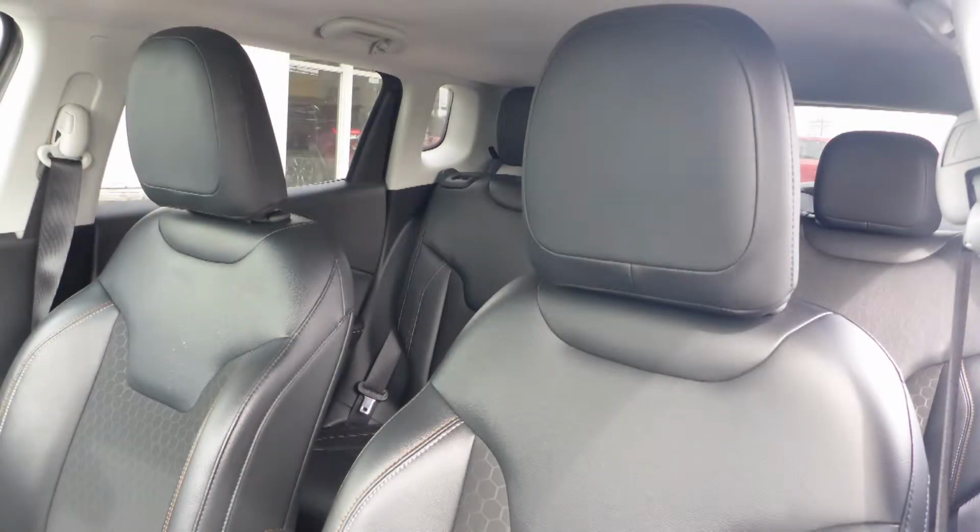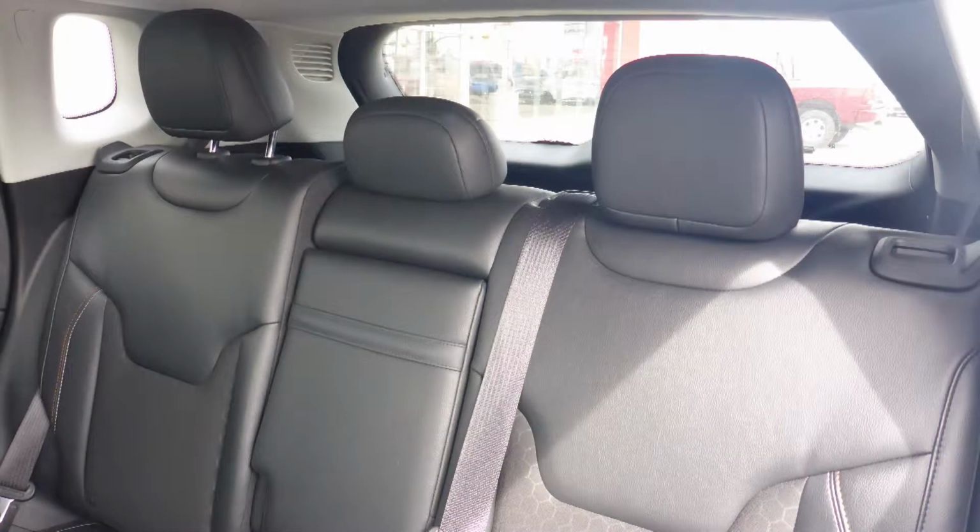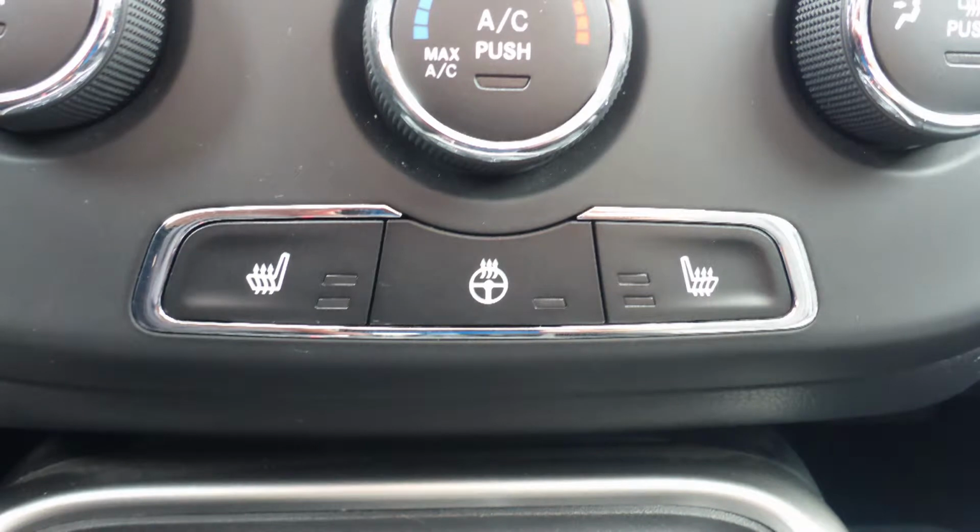Also, Pablo, the interior features a cloth and leather combination seating with premium stitching and rear folding seats. As well, the front seats and steering wheel are heated.